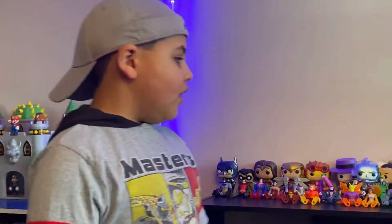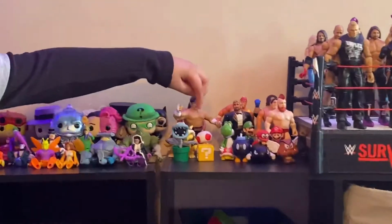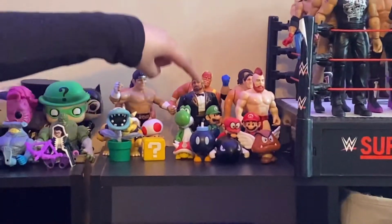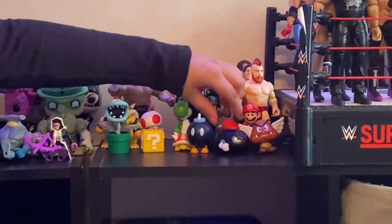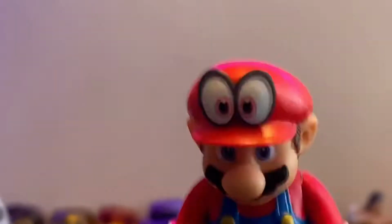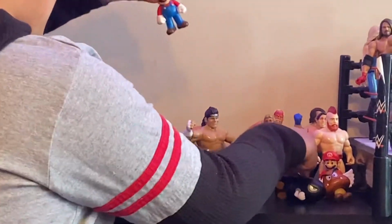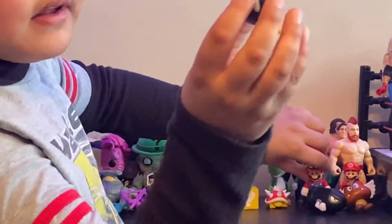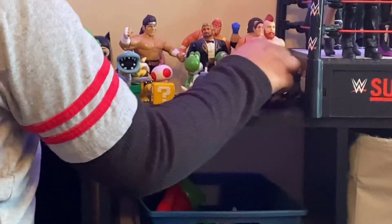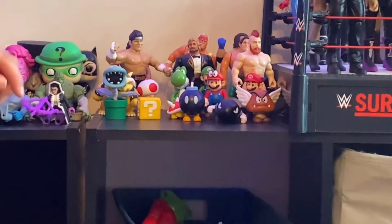So here, I can show you, I have King Bowser, Toadstool, Yoshi, Luigi, Mario with Cappy, here he is, but he's wearing Cappy. Then I have the Bomb. And then I have the normal Mario without Cappy. Then we got a Flying Goomba.